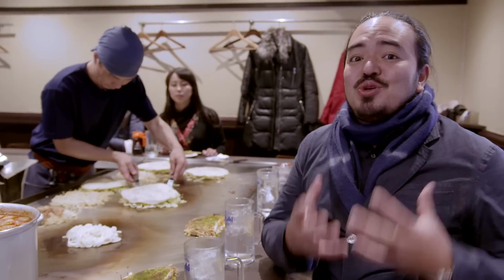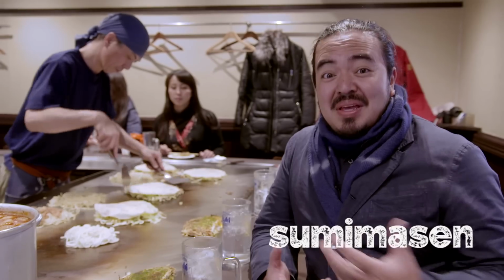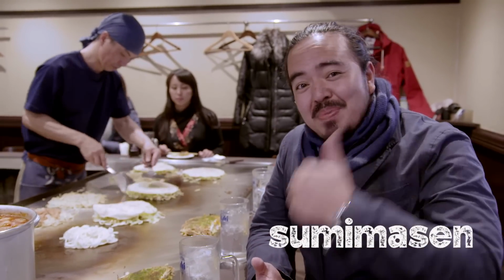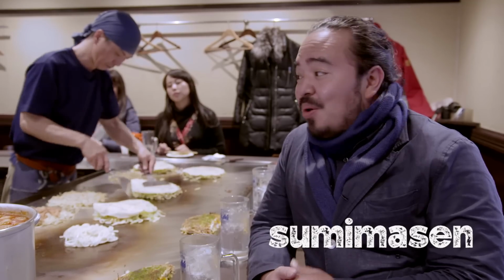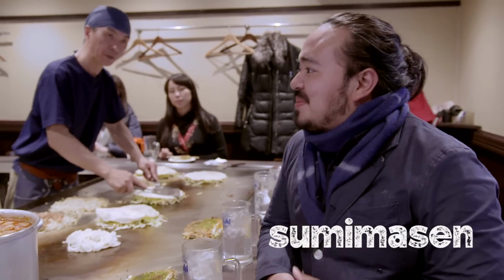The next one is sumimasen. It's probably the most useful word you'll ever have in Japanese. It means excuse me. You can use it when you're squeezing past someone on a train or in an elevator, or you can use it in a restaurant just to get a bit of attention. Sumimasen.